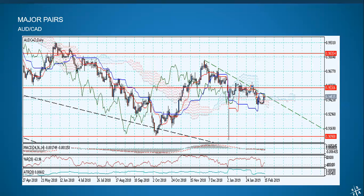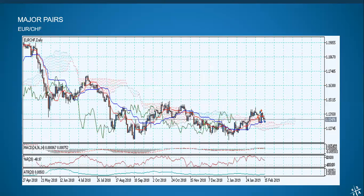Euro Swiss, very sideways. Will give opportunities short term, but definitely nothing I'd be looking at for the long term, which is more or less my focus on looking at these charts on the weekly open. I'm trying to get an idea of which pairs are sliding into the point where they become interesting. This one is definitely not one of them.